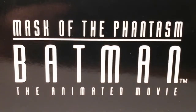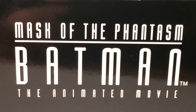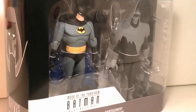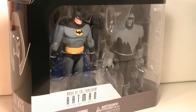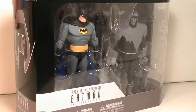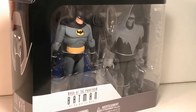Today's review will be on the DC Collectibles Batman: The Animated Movie, Mask of the Phantasm. Now, although they're usually sold as single figures, this one is sold in a 2-pack, and check that out. It is awesome. Now, I'm not going to lie. When I first found out that the Phantasm would be sold in a 2-pack, I was a little disappointed, especially when I found out it was coming with a Batman figure, because I already had a Batman figure.